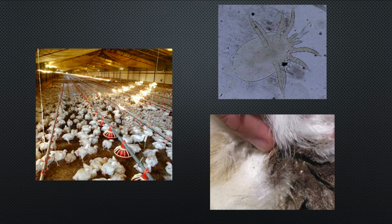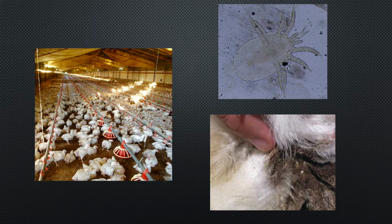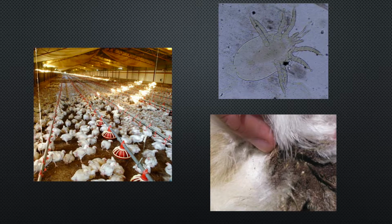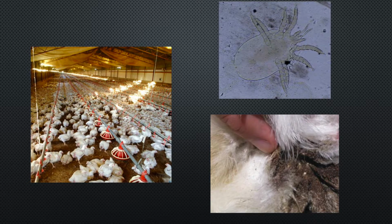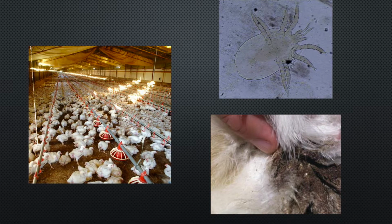So, as you can see in these pictures, a commercial chicken house is full of chickens, and this one particularly looks like chickens that are going to be processed for chicken breasts and chicken nuggets and stuff like that. But you have your other chicken houses where they are producing eggs.